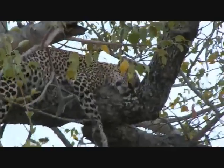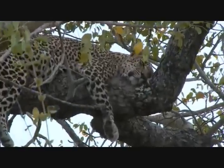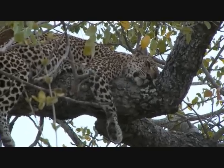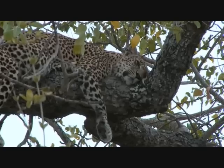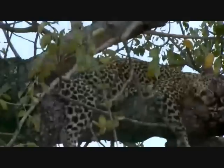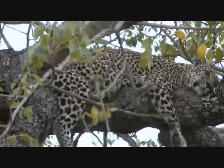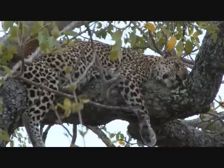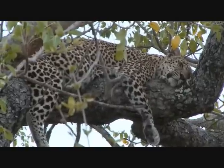Let's get past that one little leaf. Okay, wait. There we go. And you can see she's got a nice big fat belly. Doesn't look like there's too much left of the duiker.